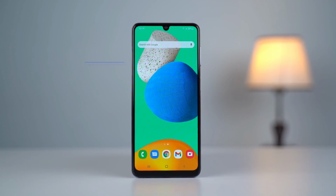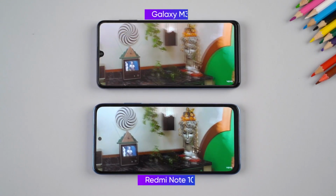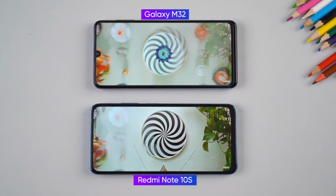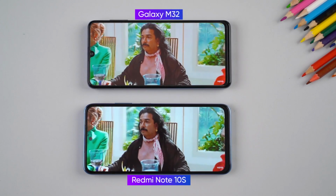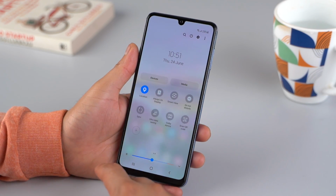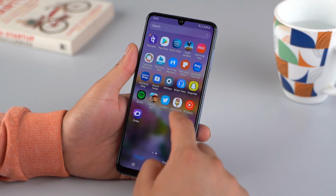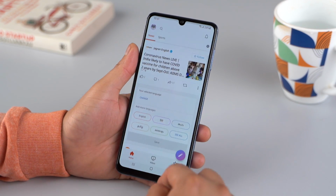Okay, allow me to start things off with what I have liked about the Galaxy M32 and the aspects where it is better than the Redmi Note 10s. First, it has to be the display. Although both these phones share a similar AMOLED Full HD screen on paper, I found the one on the Galaxy M32 to be superior. It has better colors, especially the skin tone in videos, and the contrast levels are also quite accurate. Plus, with the 90Hz refresh rate on board, this screen feels smooth while navigating through the UI. And this is especially noticeable if you are coming from a 60Hz panel.